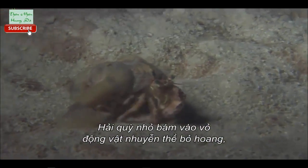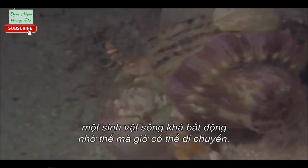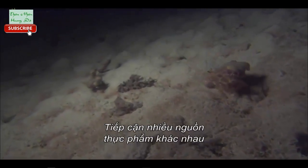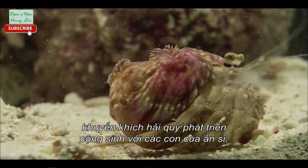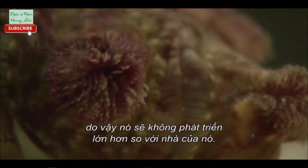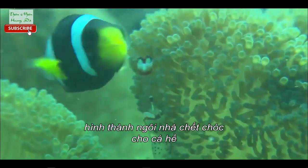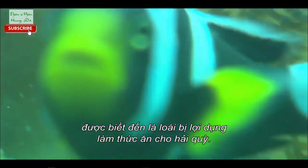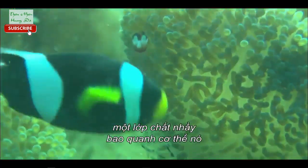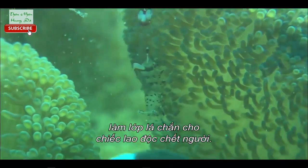Small anemones attach themselves to disused mollusk shells inhabited by hermit crabs, a rather immobile creature now equipped with a new ride. This access to varied food sources encourages the anemone to grow symbiotically with the hermit crab, stretching its body across the shell of the crab so that it never outgrows its home. Large anemones fixed to rocky reefs provide predatory shelter to the clownfish, a known predator of anemone-feeding fish. The clownfish dwell and hide amongst the stinging tentacles of the sea anemone, a shield of mucus covering its body, serving as the only barrier to death by toxic missile.